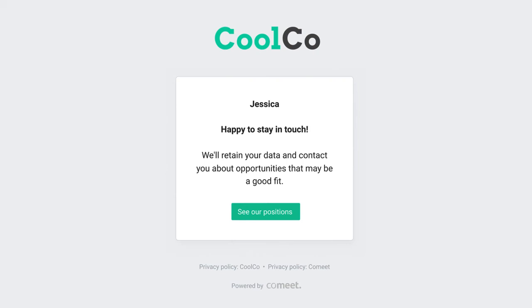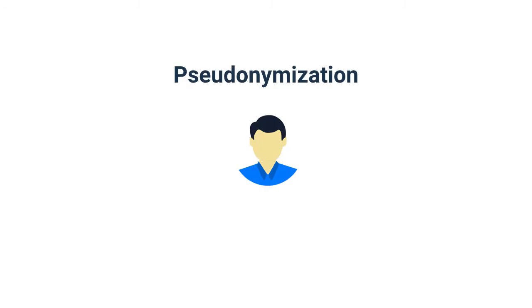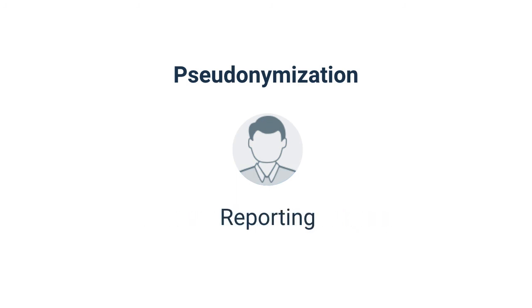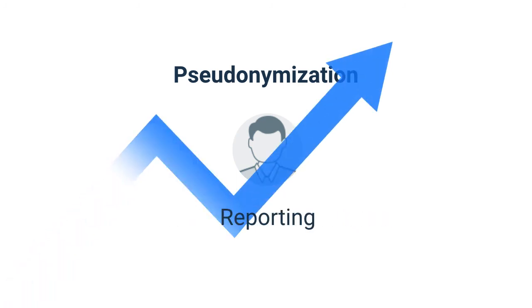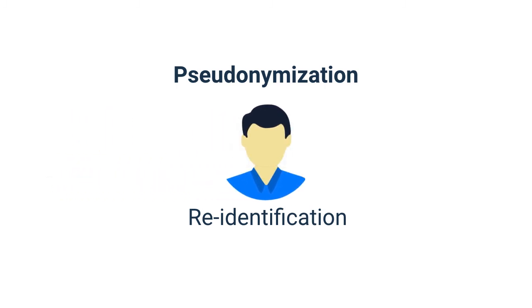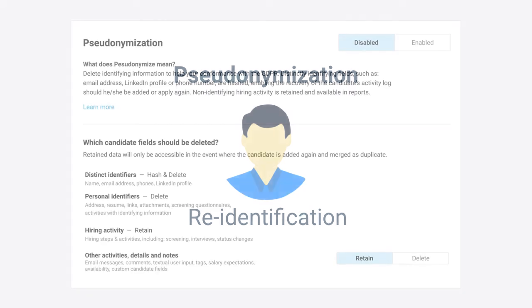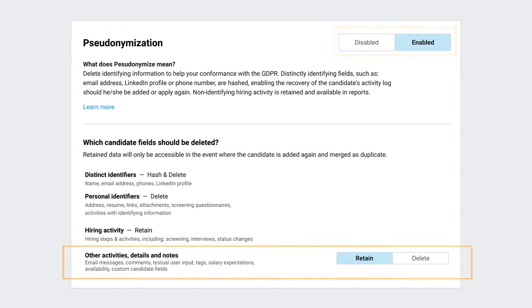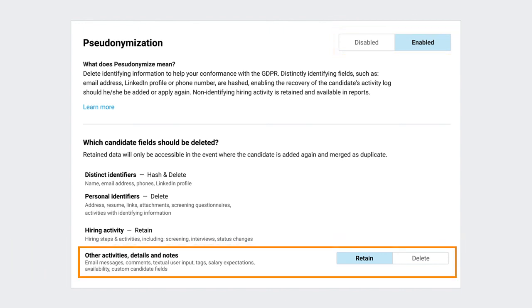If candidates do not consent, their data must be removed with the expiration of the data retention period. Comeet supports a process called pseudonymization that removes the candidate's profile, yet allows you to retain activity records for reporting purposes. In addition, if the candidate applies or is added again in the future, Comeet will identify the candidate as a duplicate and allow you to merge the new and historical profiles. Retained information will then become available. If you decide to use this option, enable pseudonymization in your GDPR settings and define which data should be deleted or retained.